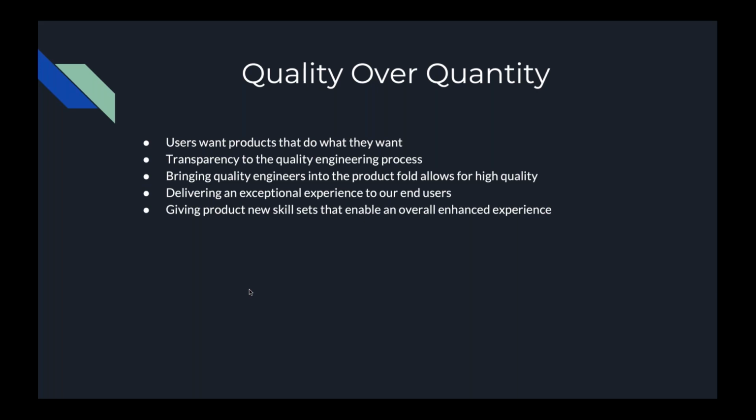And it's a constant evolution. So when you think about organizations, or for example, I'll talk about this in the next slide, when you think about your company's culture, that all ties into the whole quality over quantity. You want to make sure that you have a transparent building process and a transparent process of how you want to diversify the skill sets of your engineers in your organization.